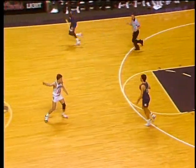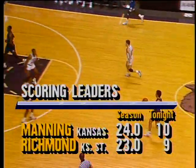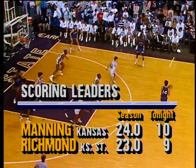Very intense, very competitive. As we mentioned, he thought this was a team that maybe would take him all the way in Danny Manning's senior year. Take a look at what Manning and Richmond have done tonight. Pretty much on course.